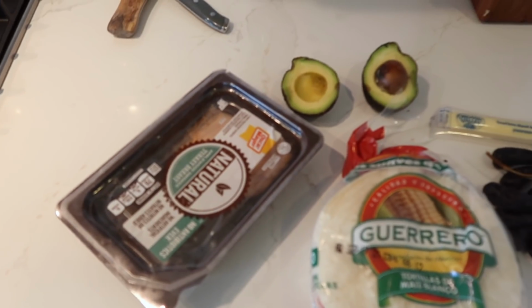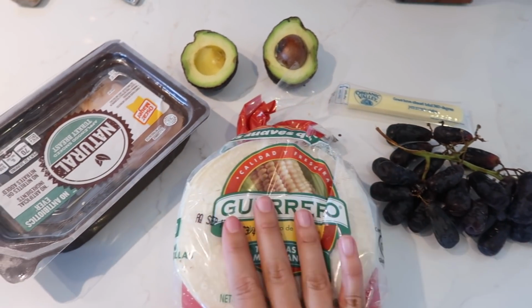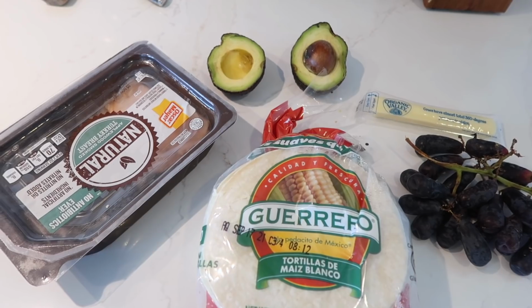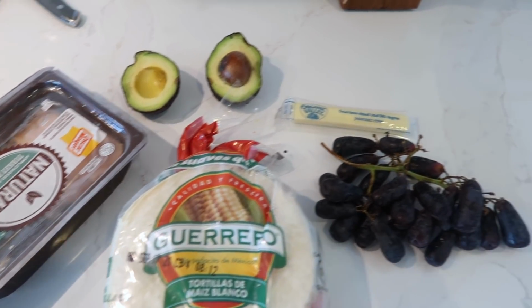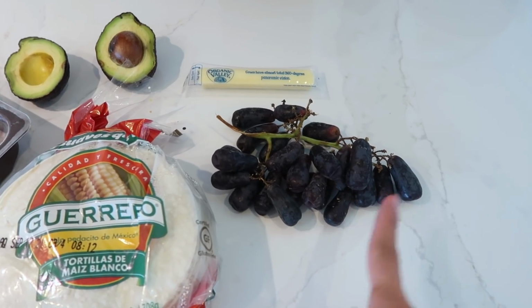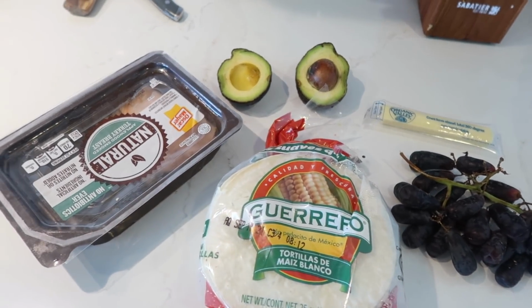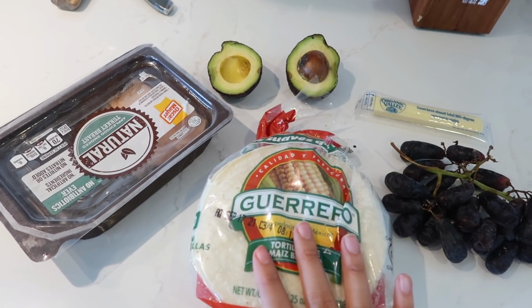Yummy. So now it is lunchtime. So here are all the ingredients for lunch. I'm going to be making him some avocado turkey roll-ups, and then he's going to be having some string cheese, and I'm also going to be cutting up and washing these grapes to put on the side. This is the first time that I'm going to try to give him this, so I hope that he likes it.